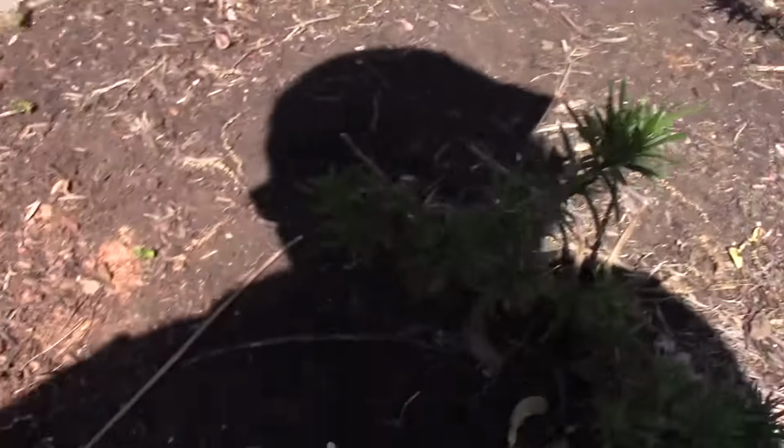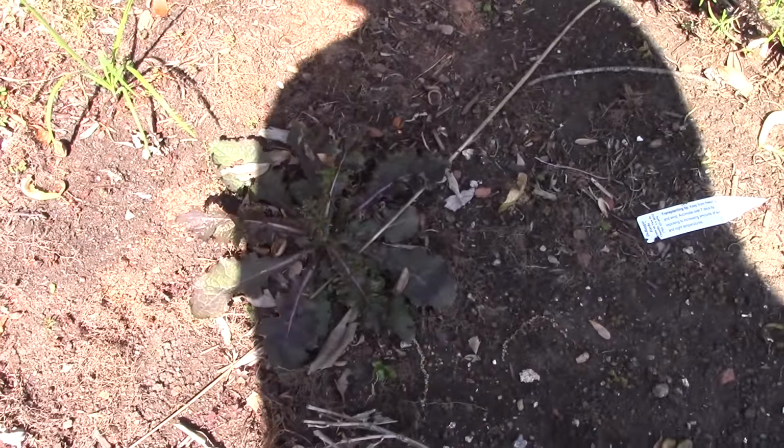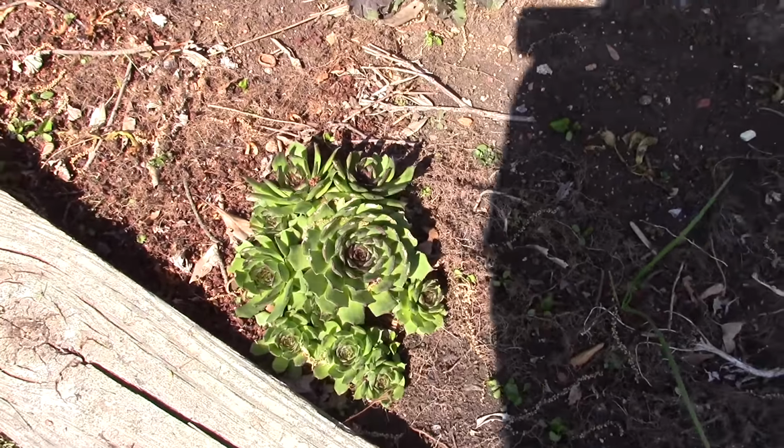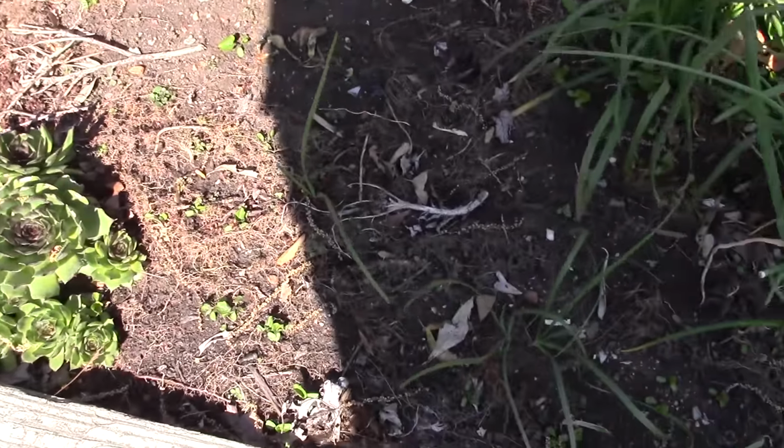So, sorry, I'm making a shadow. This is a very scary weed that I'm too scared to pull out because it looks very thorny and scary. And then here is my hen and chicks. Sorry, I'm in the shade again, or I'm making the shade. Anyway, that's everything that's going on in the garden.